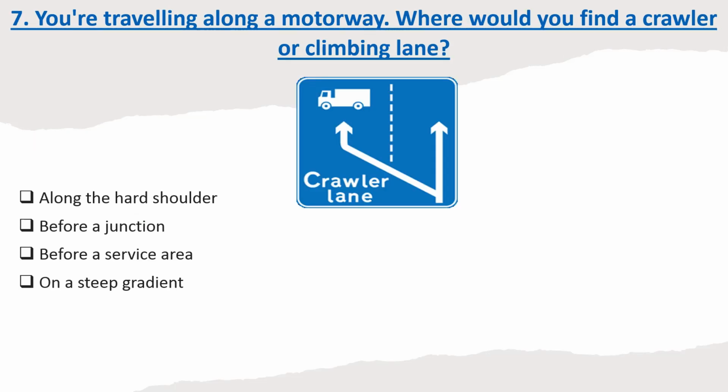7. You're traveling along a motorway. Where would you find a crawler or climbing lane? Along the hard shoulder. Before a junction. Before a service area. On a steep gradient. Correct answer is on a steep gradient.